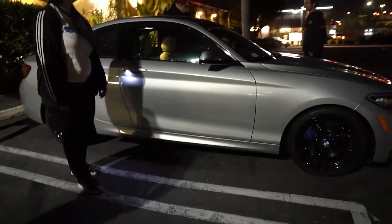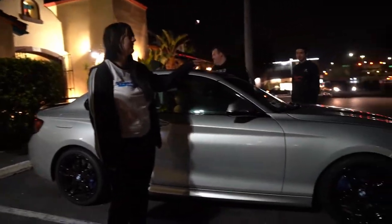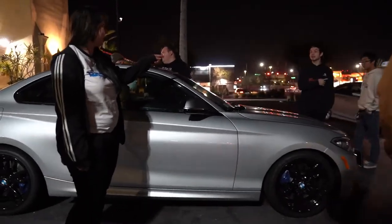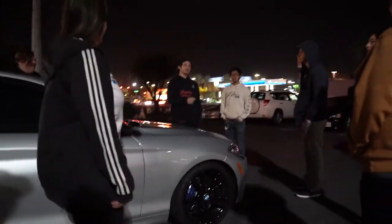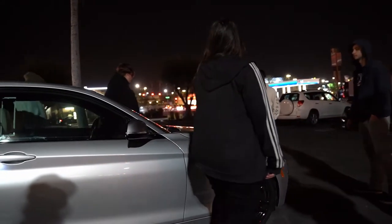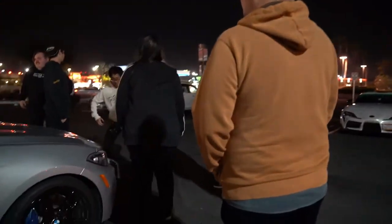Whoa! Brandon, nice lights. Whose is that in the tagged car? That's Toby's. That's Toby's? He bought it? Yeah, he bought it. Wait, what? Since when? A while ago. What? You have to pay for it, but it's nice. Beamer game. Really, not really nice, but too much.